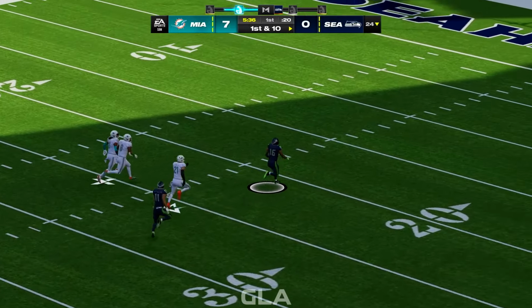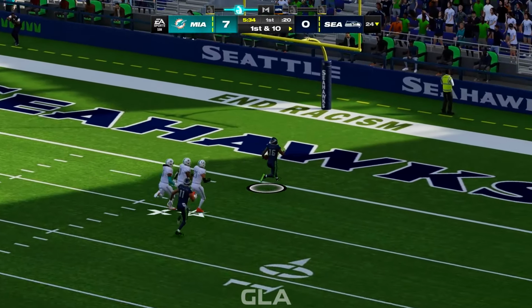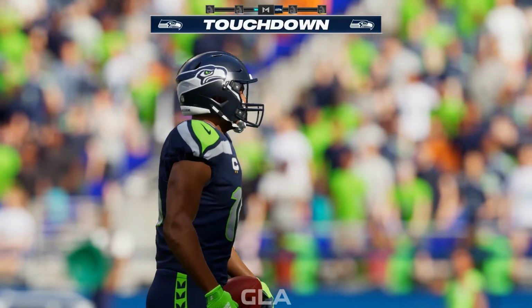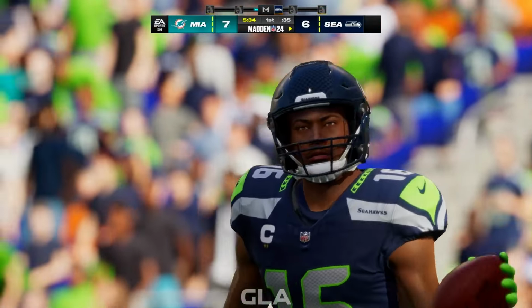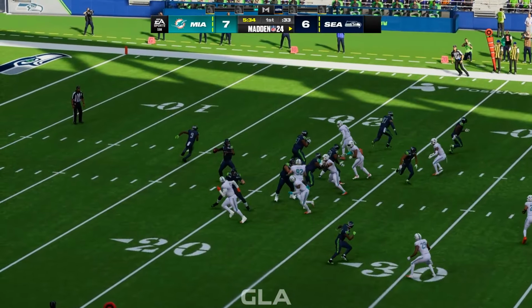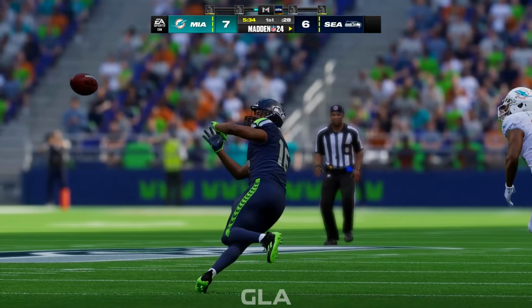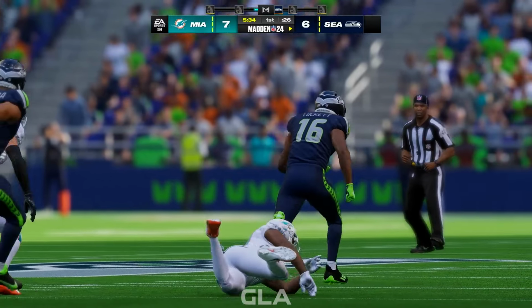Now he's free at the 35. He may go. Tyler Lockett. And all the way in. Touchdown, Seattle. Tyler Lockett. 76 yards. And the Seahawks are able to strike quickly here as they are in for six.